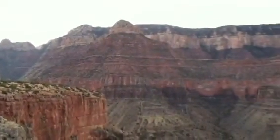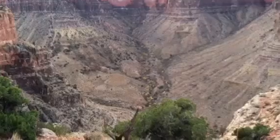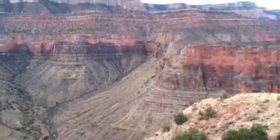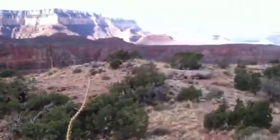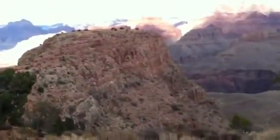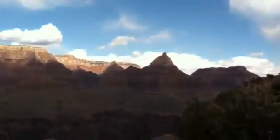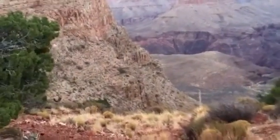We got a lot more clouds coming in here, as you can see, but this is the top of the Cottonwood watershed there. Now coming out here to the end of Cottonwood Mesa. This is where we'll be dropping down. There you can see the Vishnu Temple. And there's the Tonto shelf down there. That's where we're going to be hiking across. So there you have it.